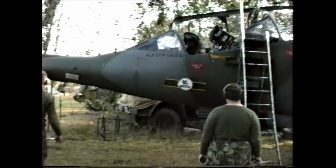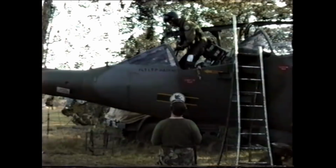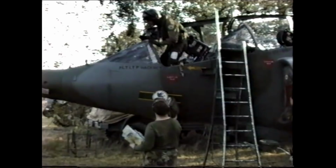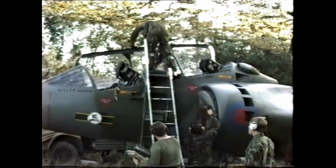The aircraft's now pushed back into the hide to be serviced and refueled ready for the next sortie. Now you can see on the nose there the squadron symbol, which is the cockatrice, denoting that this is a 3-squadron aircraft. Now during these Gütersloh field deployments, both 3-squadron and 4-squadron would deploy, and each squadron would have 2 field sites, making a total of 4.